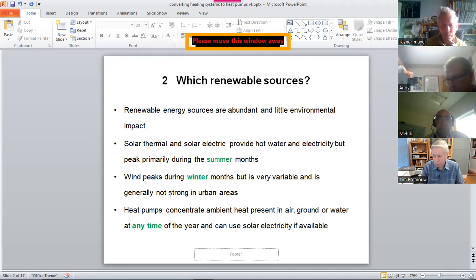Wind peaks during the winter, but is very variable and is not usually strong in urban areas due to trees and high-rise buildings and this sort of thing. But the great advantage of heat pumps is they don't produce heat, they concentrate the ambient heat present in the air, ground, or water at any time of the year, and can use solar electricity if available.